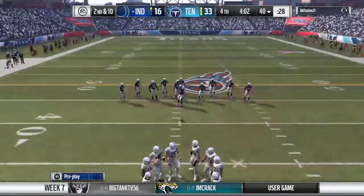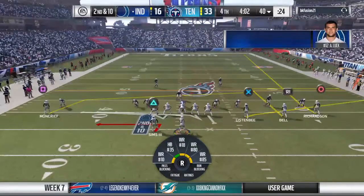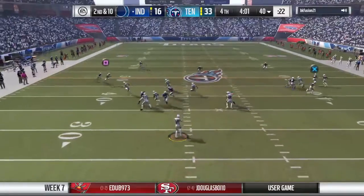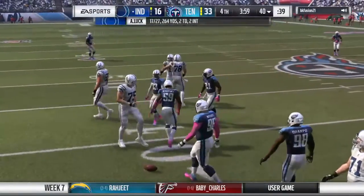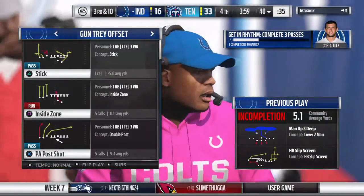So the incomplete pass brings up second down. Back to the air, Luck on second down. And incomplete there. A nice hit. Jars the ball free and brings up third down.